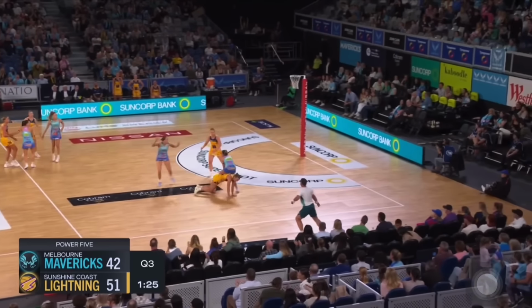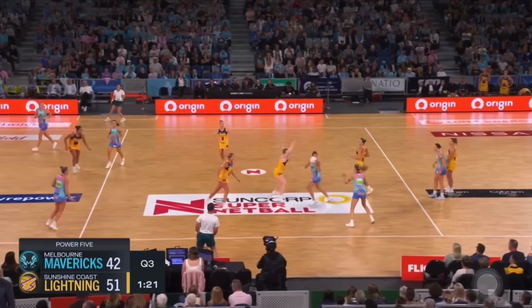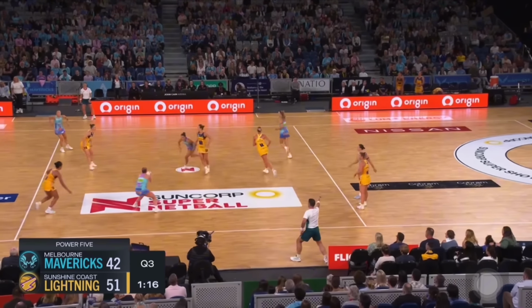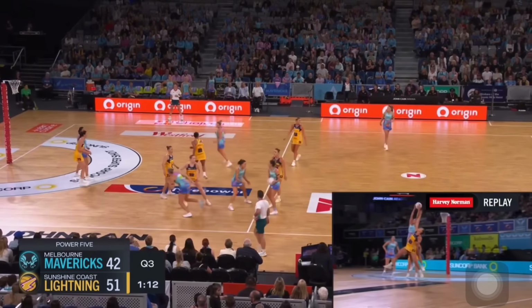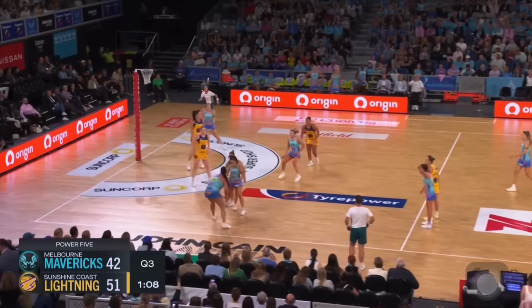Lightning out by 9. Amy Parmenter reaches for the sky. What an impressive intercept, two feet backing up. That's textbook defensive. Look at this Harvey Norman replay. She gets two hands on it unbelievably from behind.